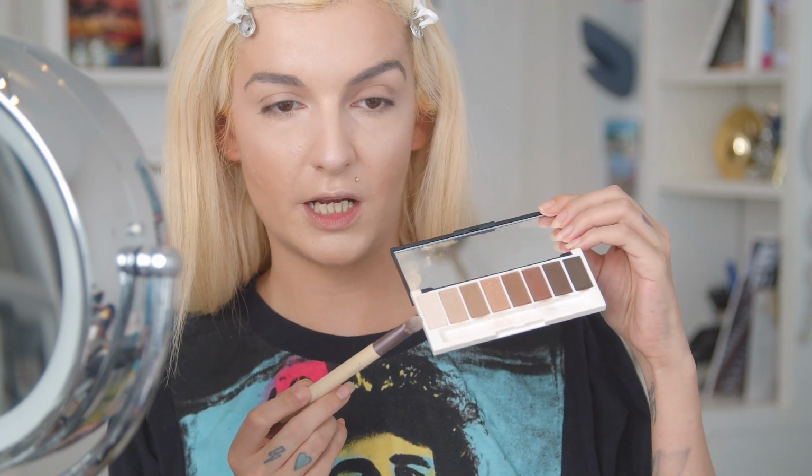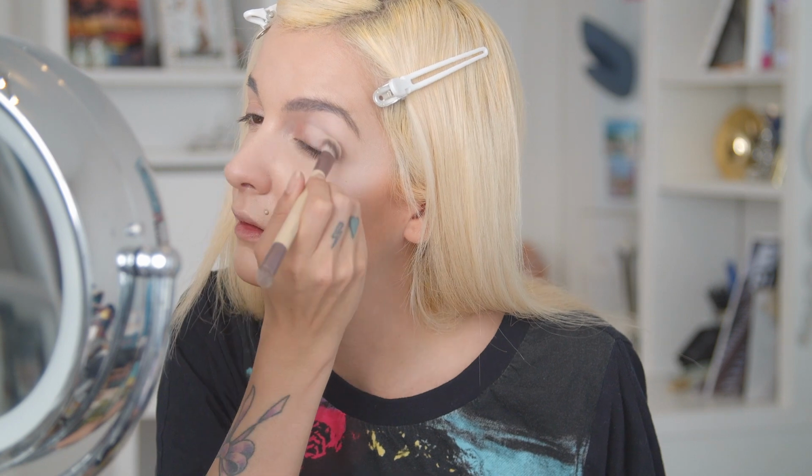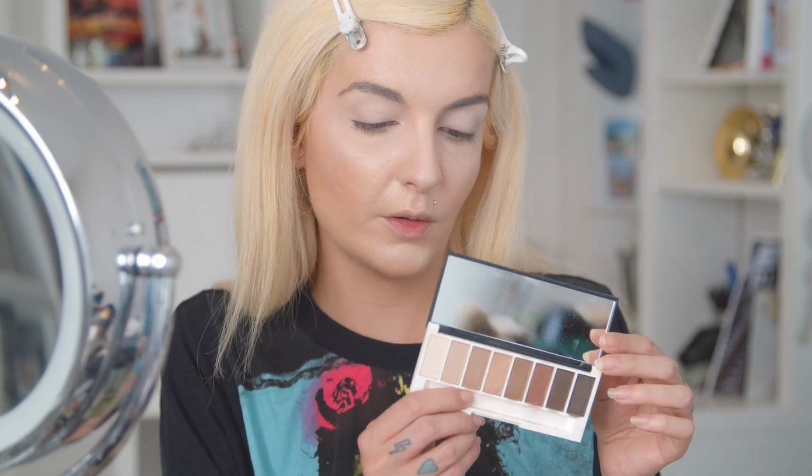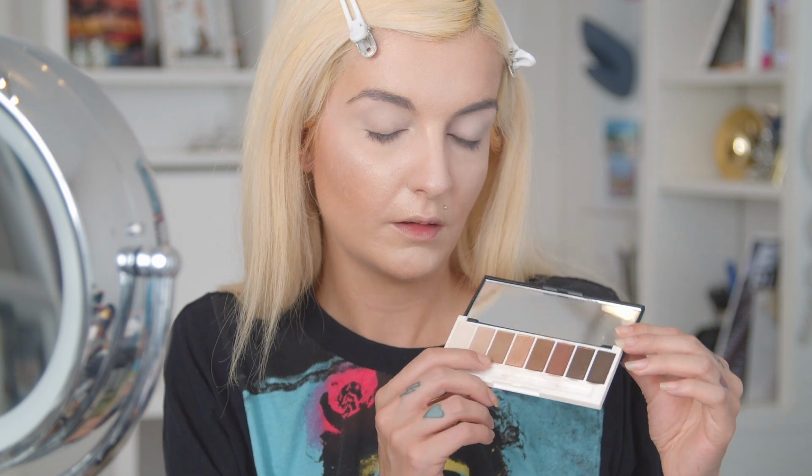So I'm going to go in first with the vanilla shade right here. I remember that was working very well. That's a shade I can use without wetting my brush or anything. I'm going to use that all over my eye just to create a base. Okay, and then I'm gonna go in with the shade Bonbon.